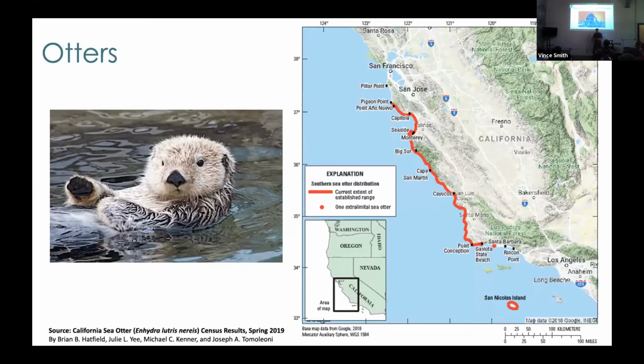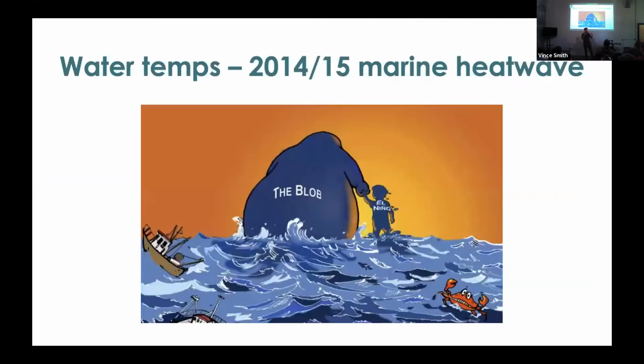A couple other things that happened. So one was, remember that drought? Well, that drought was caused by a huge high pressure system that sat off our coast for a year and a half, called the blob. And the blob was aided along by an El Nino event. So we had basically 2 years of really warm water. And warm water can be bad for a number of reasons. It can stress marine organisms like sea stars. It can also produce nutrient poor water that can be bad for kelp. So that definitely had several impacts.